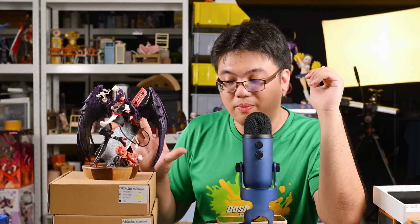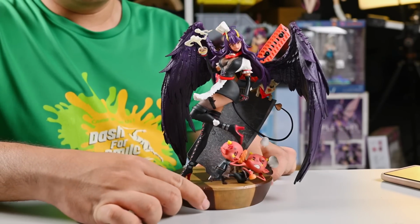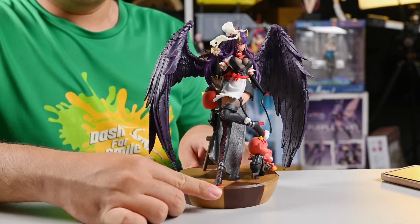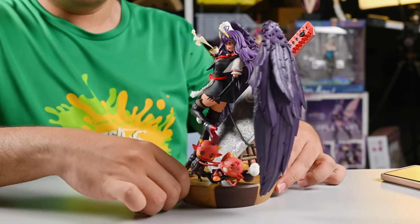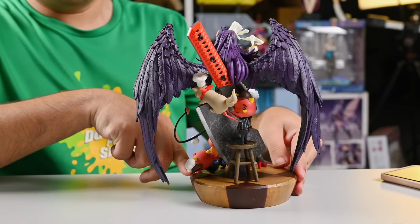Given that this is a prototype, a very rough prototype, and I don't think they use any primer in the paintwork, I opted not to show you guys very close-up video footage using my macro lenses, because that wouldn't be fair to the company, where you guys can see all of the flaws on the paintwork of the figure where she is not supposed to look like that. The figure will look much better in the final results.